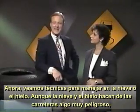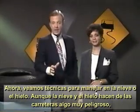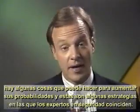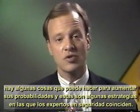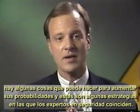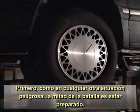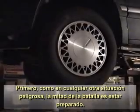Now, let's take a look at techniques for driving in snow or ice. Even though snow and ice make roads extremely unsafe, there are some things that you can do to increase your chances. And here are some strategies safety experts have come to agree on. First, like any other dangerous situation, half the battle is being prepared.